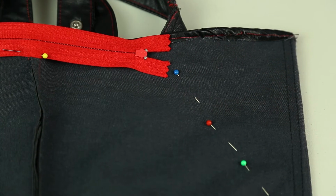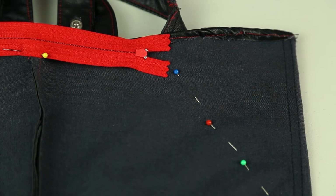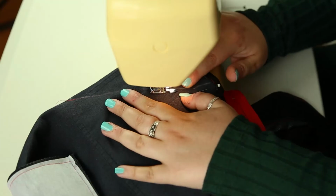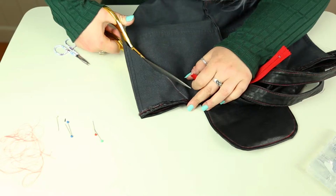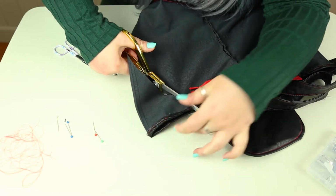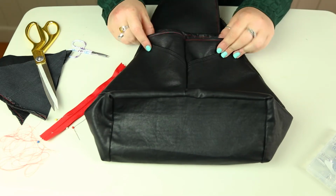I then just pinned the zip into place as well, just to give it an idea and make sure everything was all in the right place. And then I persisted just to sew down these lines, just to really give it these darts. I chopped off the extra material as close to the line as I could get without obviously cutting it. And now we have a really cute little triangular shape.